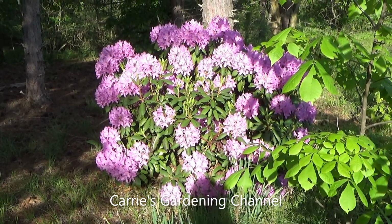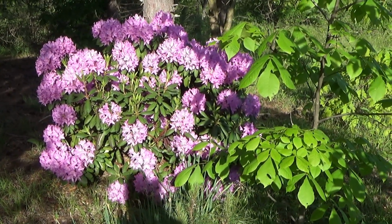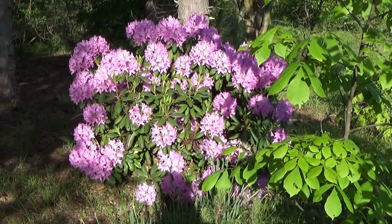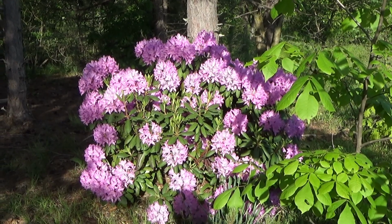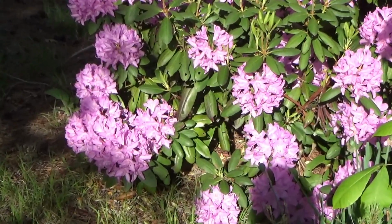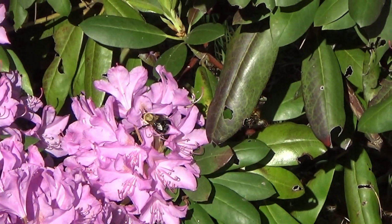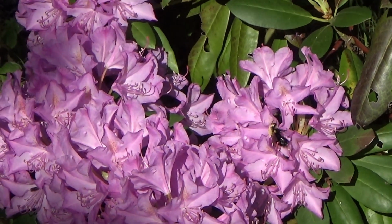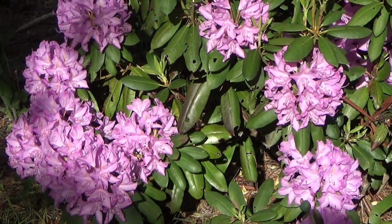And this is one of our rhododendron bushes here. So pretty this year. And rhododendrons, when they bloom, are great for helping to attract your pollinators in. There's all kind of little bees on these. And they're really great for drawing in your pollinators. Butterflies like them too.